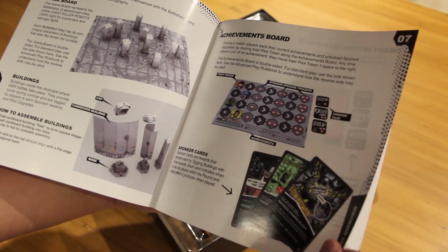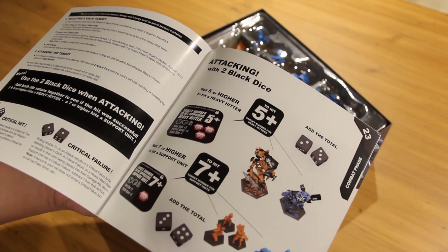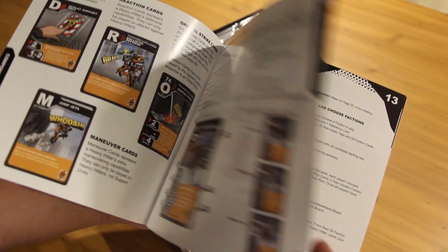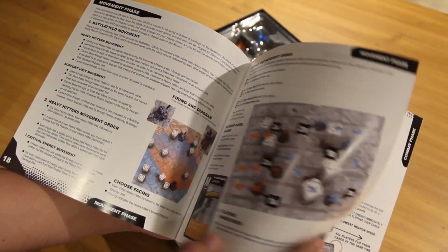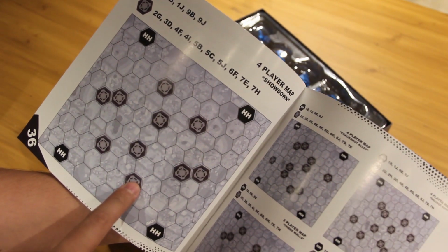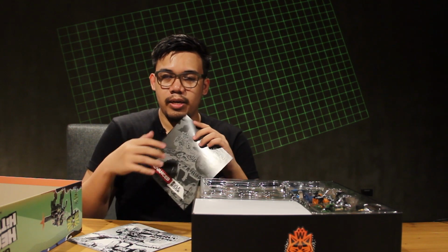This actually has a lot of reading that needs to be done, but I don't think that is a bad thing. They're even explaining here how the mechs attack, how some of the pilots will affect the battlefield. It actually explains the actions and the movements and the combat phase that you will be doing in detail here. There's also a diagram for the board and how they would like to recommend these certain diagrams for 4 players or 3 players. You will also be seeing here the advanced rulebook. This is actually more text heavy.